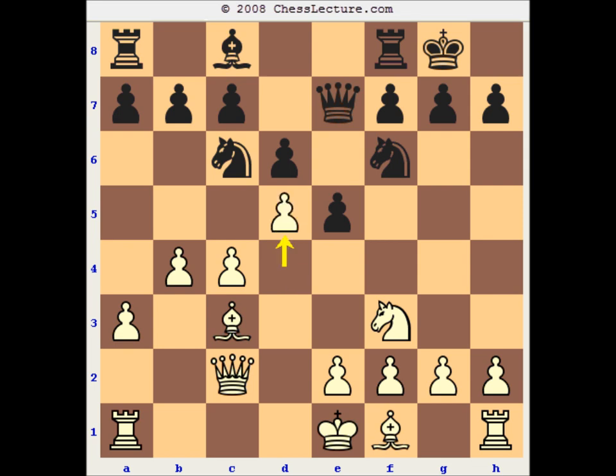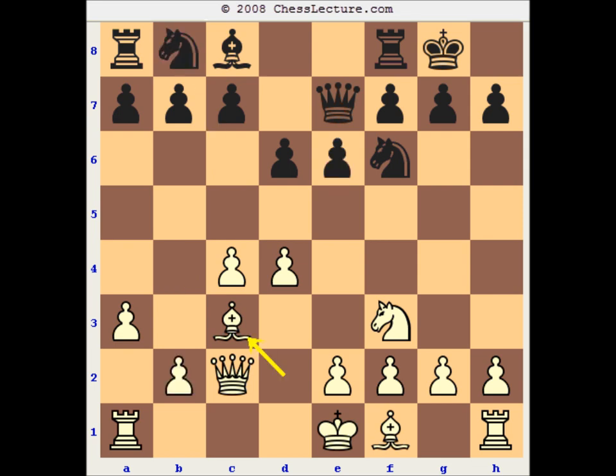Now d5, and the knight gets kicked back, but the position remains closed, playable for black. Or pawn takes pawn, when black can play knight takes pawn, sidestepping any threats of b5. So all in all, a playable possibility for black. The other possibility is knight on b to d7, preparing e5.